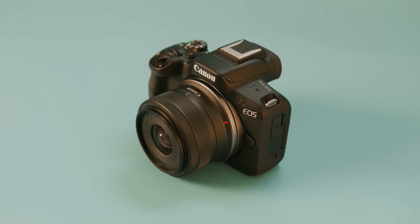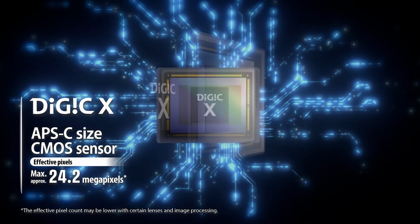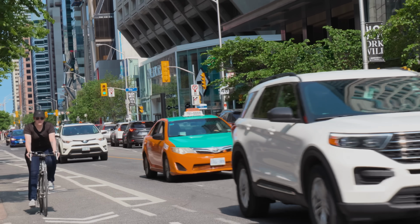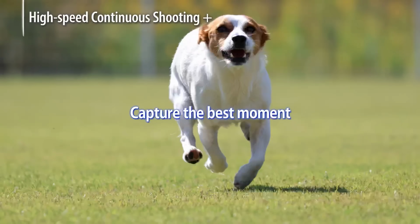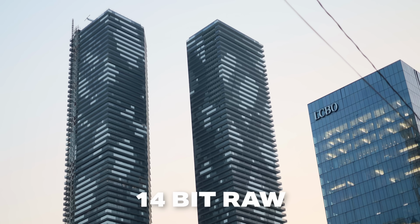Inside the Canon R50, you have a 24 megapixel sensor with improved image processing that delivers amazing results. The colors look absolutely fantastic like every Canon camera, with very true to life yet vibrant colors, and it captures people and skin tones really well. Now this camera does shoot 6 frames per second, and it also shoots 14-bit RAW for serious editing.